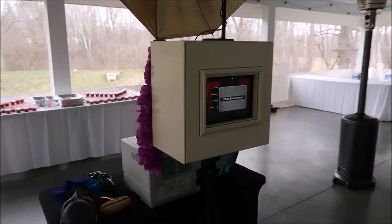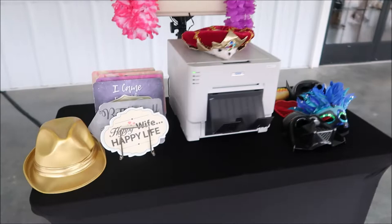So we got it set up here. We're running Spark Booth on here. It's gonna take four pictures. It's gonna print out the photo strip out the DMP RX1 printer that we got back here. Got some props for everybody to use in the photos.